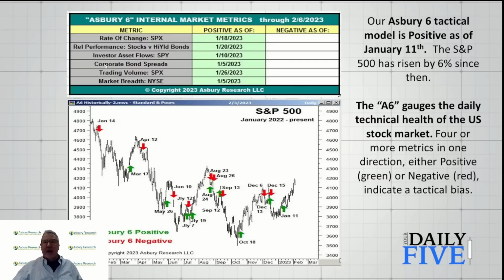You've got things like investor asset flows, corporate bond spreads, market breadth. So all 6 of these are green. 4 or more are necessary in the Asbury 6 model to indicate a directional signal. So 4 or more turned green on January the 11th.